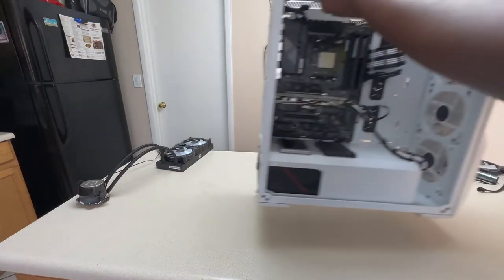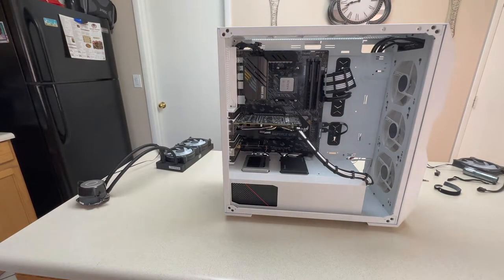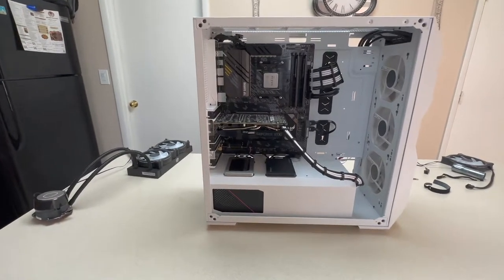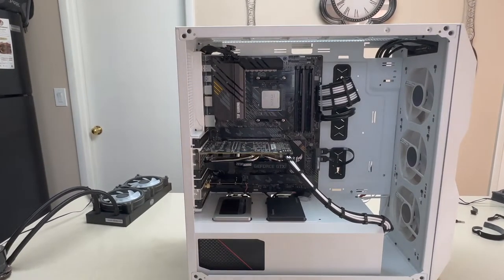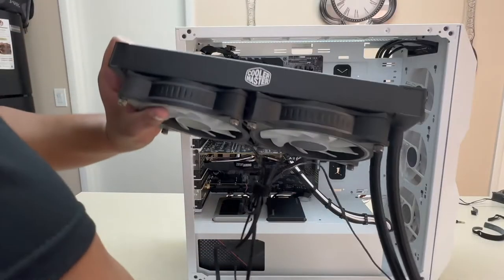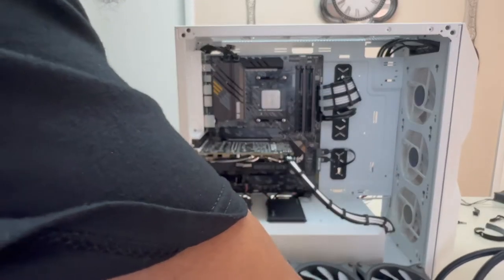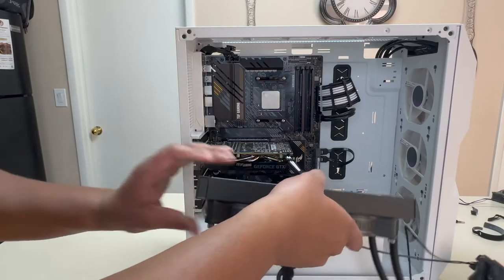Now, you want to install your AIO in your case before you attach it to your CPU. Attaching to the CPU is the very last thing, because you got to do your thermal paste and everything. So let's do this here. Because we know the way we want to orient it, right? And then I would advise that you connect your fans and everything before you do your AIO.